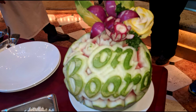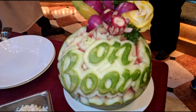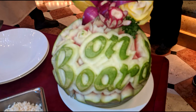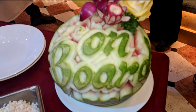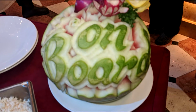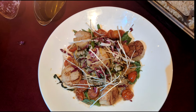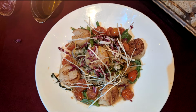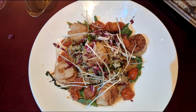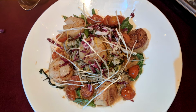And since the first full day of the cruise was a sea day, there were lots of activities on board. One of the things we did was go to a cooking demonstration. This was one of the display pieces they had on the table for the demonstration. This was one of the dishes in the demonstration, a mushroom risotto with shrimp and scallops. They also demonstrated a Black Forest cake, but I didn't get a picture of that, and unfortunately we weren't allowed to taste either.